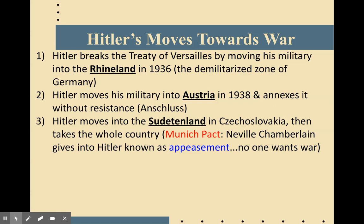This time he actually sits down with the leaders and he says, look, man, all I want is the German speaking part of Czechoslovakia. You guys drew up the map wrong. In the Treaty of Versailles, you screwed us with reparations, and you screwed us with the disarmament, and you screwed us with the map. You took some of the German people away from us who want to be in Germany. And honestly, some of them did. If you're a minority in a country, you don't have a lot of political say. And so some of those Germans did want to be a part of Germany. And so Hitler gets permission from the Allies to move into the Sudetenland.